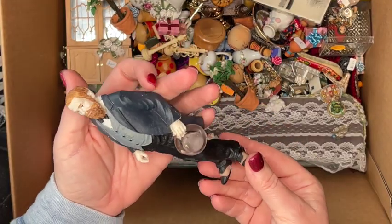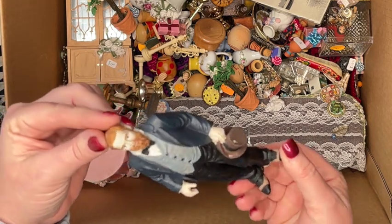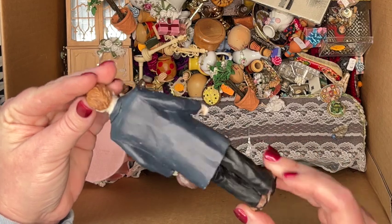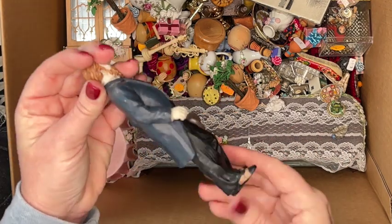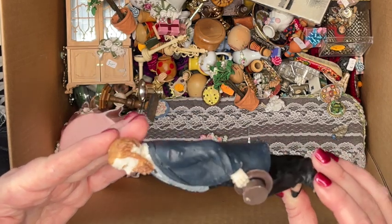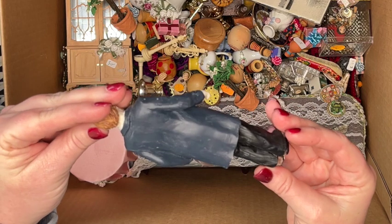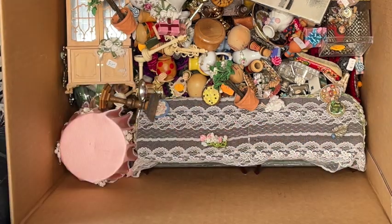Here we have another gentleman here in a suit. He's a groomsman. He's holding his hat. He has a beard and he's in good condition. That's surprisingly about most of the dolls I've pulled out today. Very little damage or chips in the paint on their clothing. So actually, I'm very, very happy to see that.